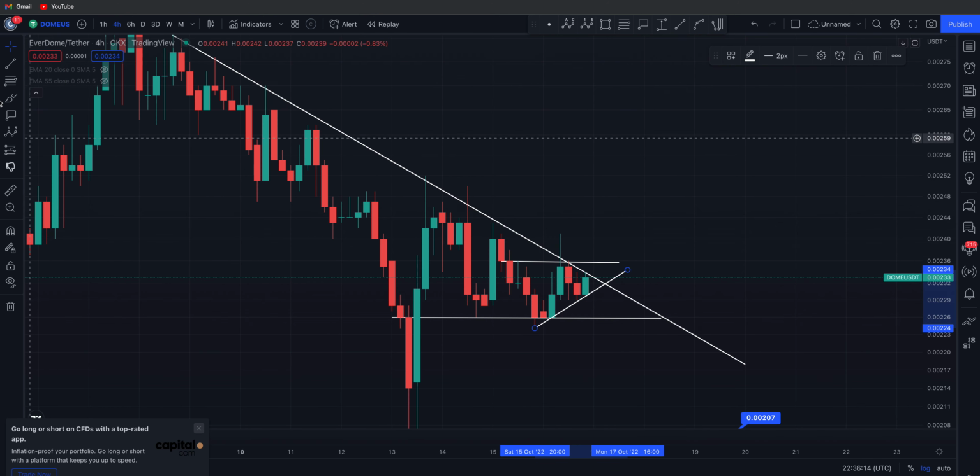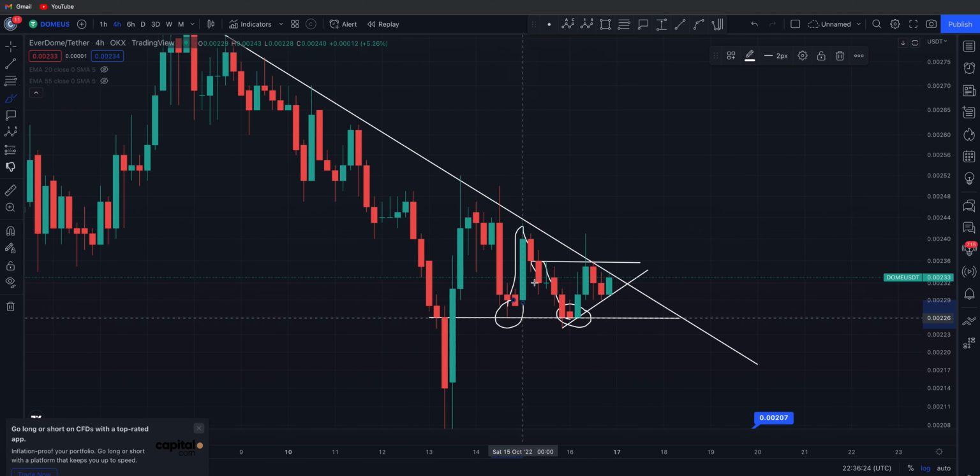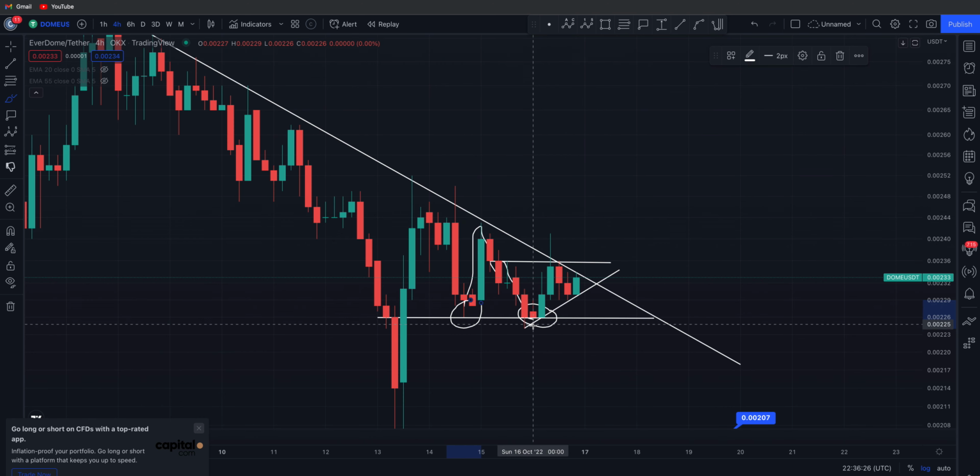And this is the last bit of hope that I think we have on the line at the moment, because you came up, came down to support, you couldn't hold it, you turned that to resistance. You came back down to this neckline, to this support that we're looking to hold of this descending triangle, potentially, and then you've come up, come back. You've got a higher low right now, and you're looking to break out of this resistance.